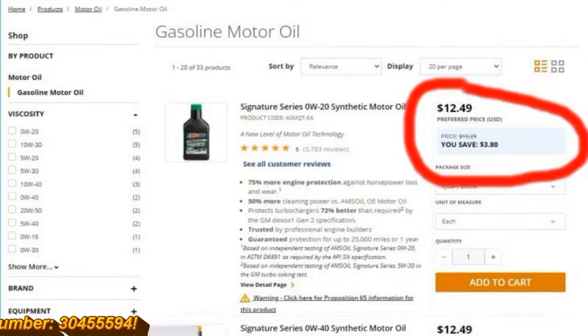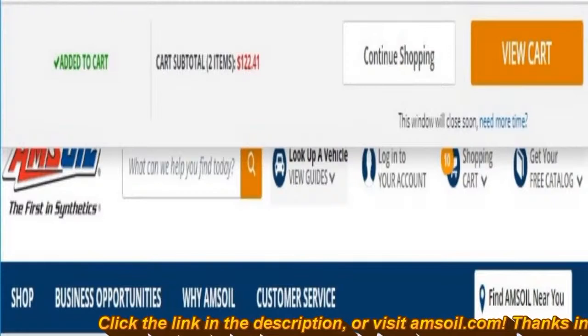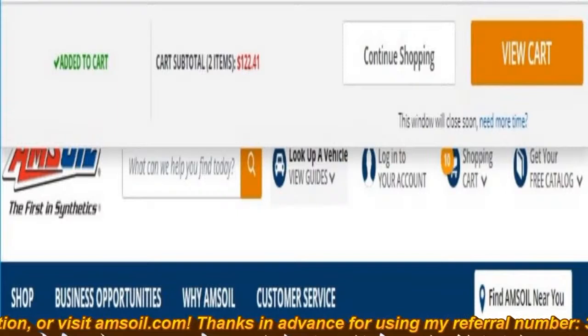And then you just add the quantity that you'd like. You select any other items that you're thinking about, add them to the cart. And once you click add to cart for the final time, you're going to see this come up at the top of the screen. It's going to show your items and the total that you're at so far. And then you just click view cart in the upper right, and that'll take you to your cart.